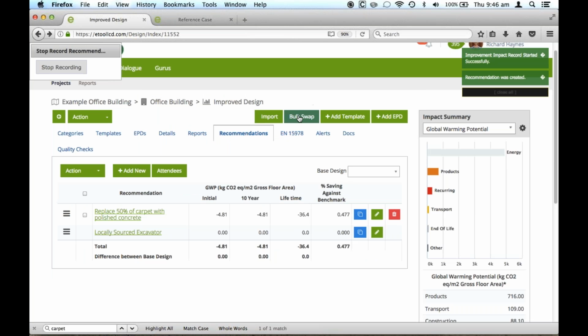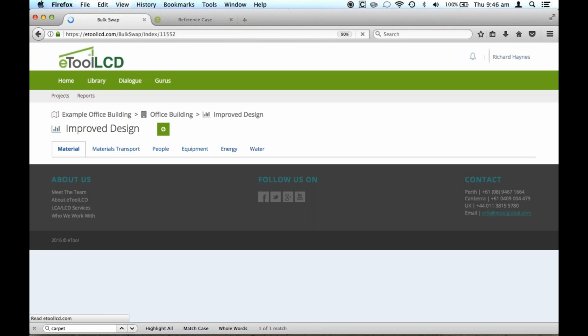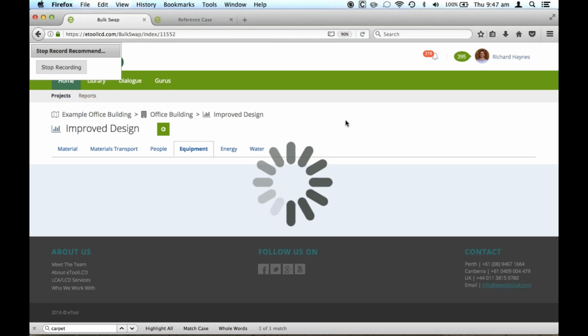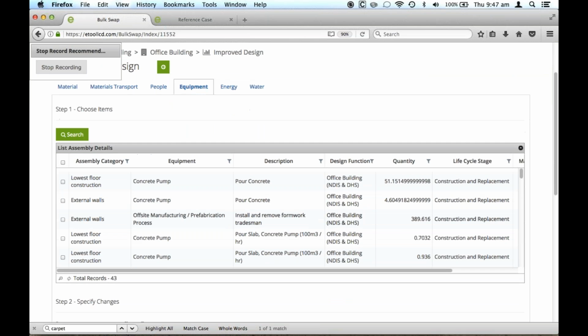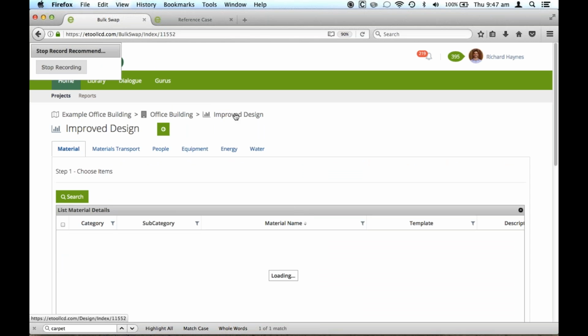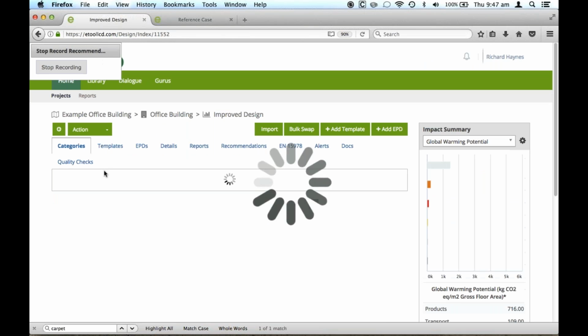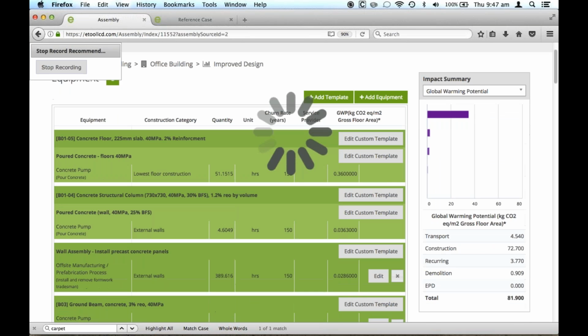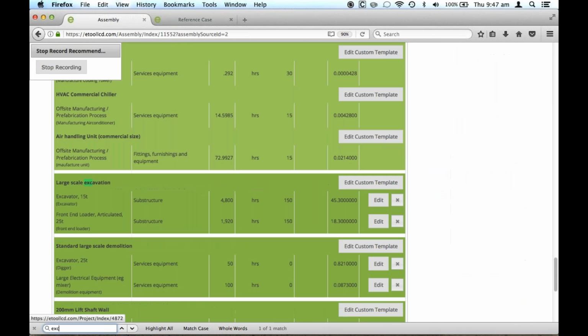So I've started recording this change now. I'm going to go to the bulk swap. I'll go to equipment. Hopefully I can use the bulk swap for this. Just let me see. Maybe not. So I'll go back into the design here, and I'll just have to do this manually. So I'll go into the equipment section. I'll find my excavator, hopefully. Here it is here.